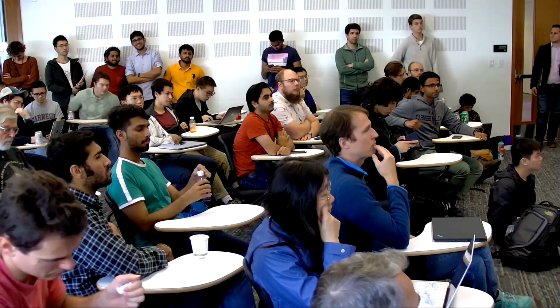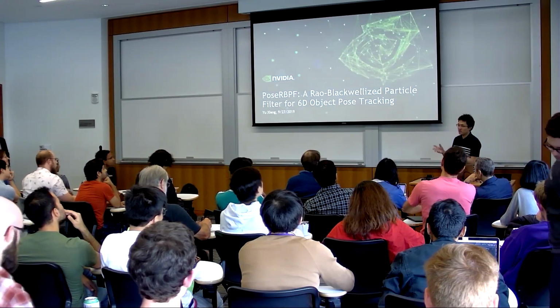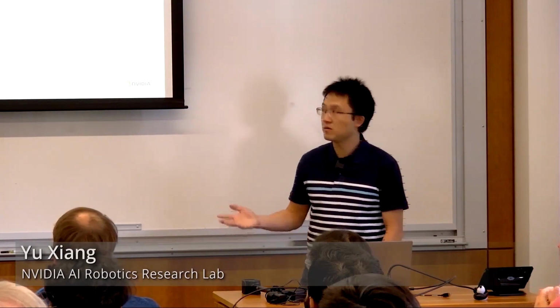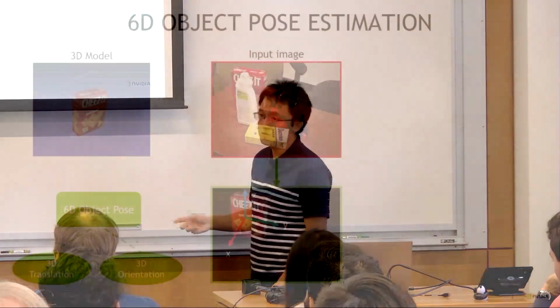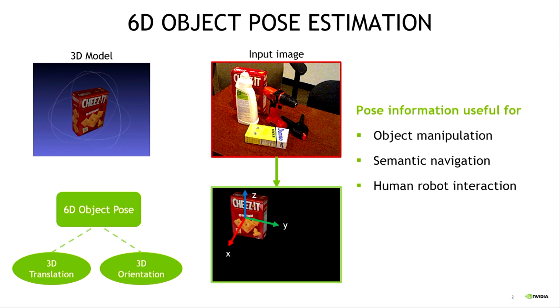Okay, so I'm Xiang. After we have grasping from Clemens, how can we localize objects so we can apply this grasp? So I'm going to talk about the software for 6D object pose tracking, for 6D object pose estimation. The problem is: if we have a 3D model of objects, given an input image, can we estimate the 6D pose? That's basically the 3D translation and the 3D orientation of objects in 3D. And pose estimation is really used for object manipulation, semantic navigation, human-robot interaction, and so on.